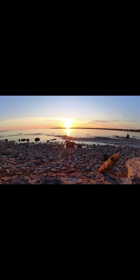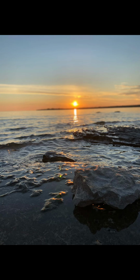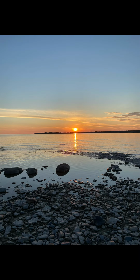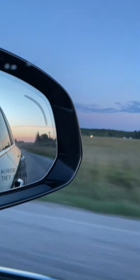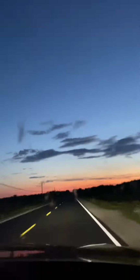This is a time lapse from my Insta360 One RS. Here's just some nice pictures I got with the beautiful sunset and some rocks and inukshuks that people had made. And then we started driving again. And this was a cool shot I got of the dust flying up behind us because of the gravel and the sunset.